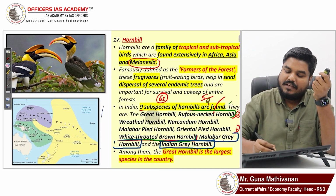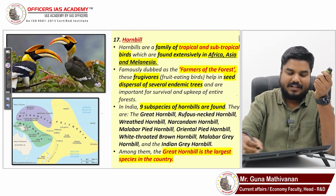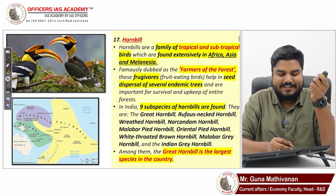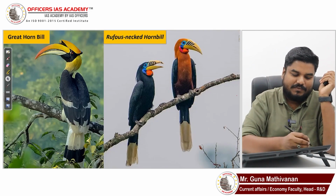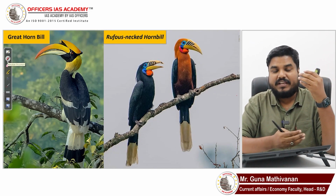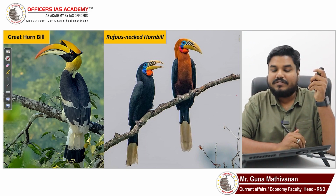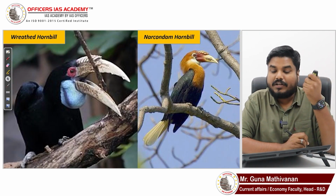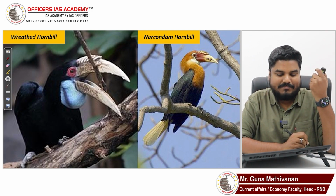If I simply show these names, it is going to create some boredom. So to overcome that, let's have a small journey and see all these different varieties of hornbills found in India. The first one is the great hornbill, the largest hornbill we can see in India. Kerala state bird, Arunachal state bird. Then we have the rufous-necked hornbill, then the wreathed hornbill, Narcondam hornbill. You can even pause the video and enjoy the beauty of these majestic birds.